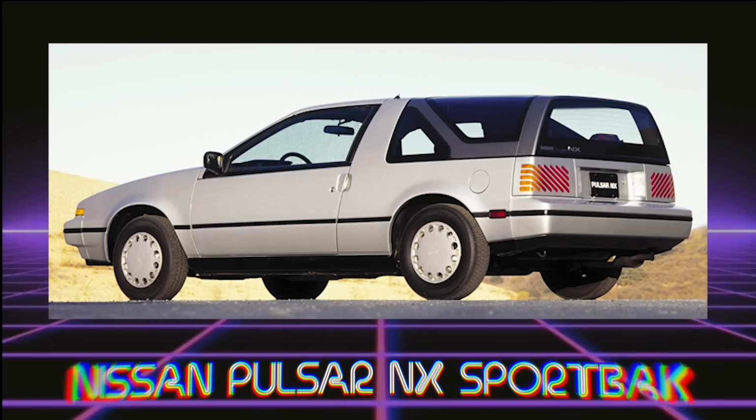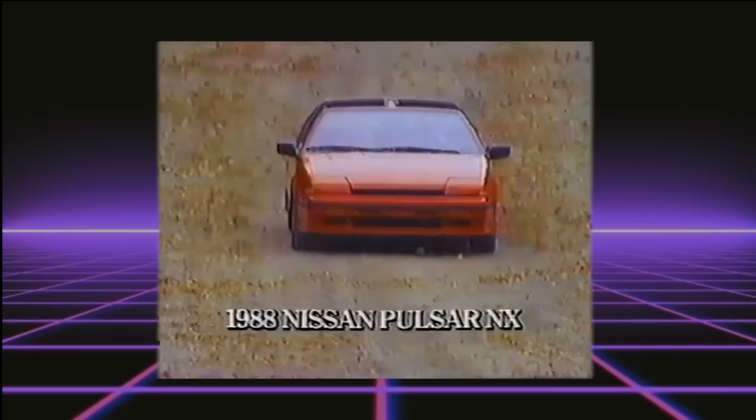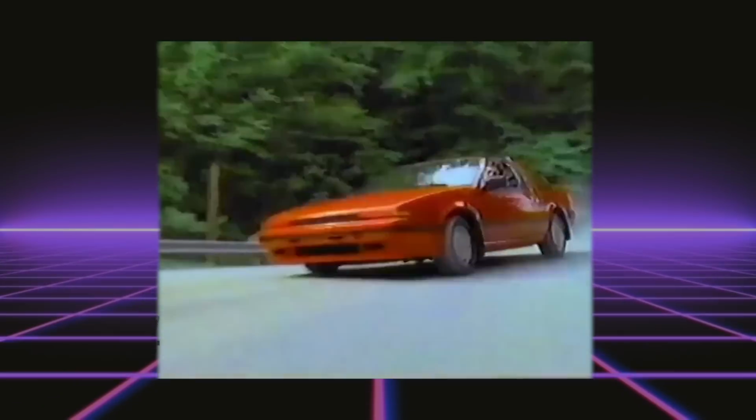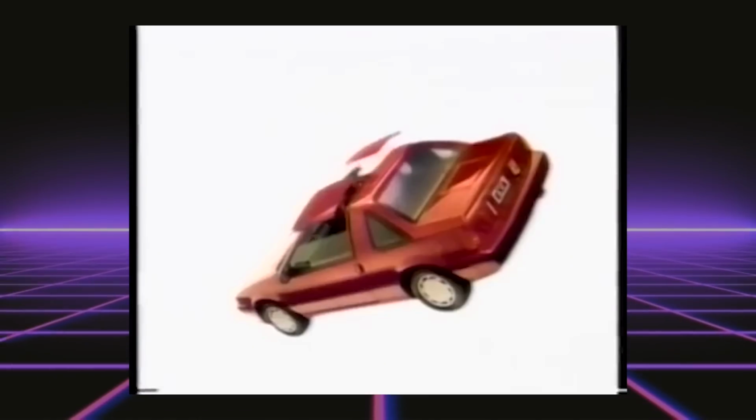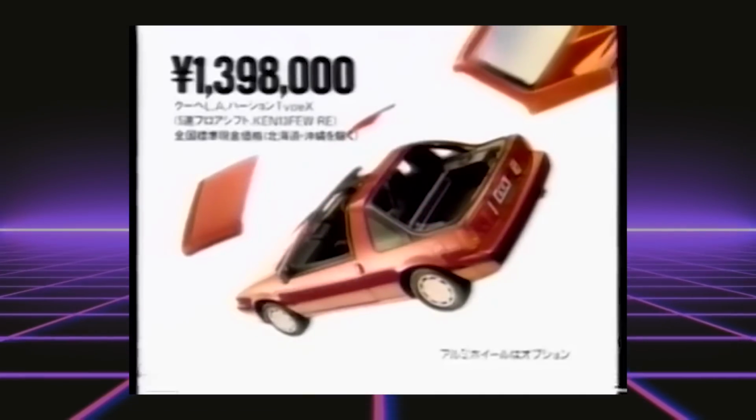Introducing the 1988 Nissan PULSAR NX. This is the Nissan PULSAR NX Sportback, also known as the EXA in other markets. This car, built between 1986 and 1990, was made back in a time when manufacturers weren't afraid to try something really weird. Look at this thing, it's modular.